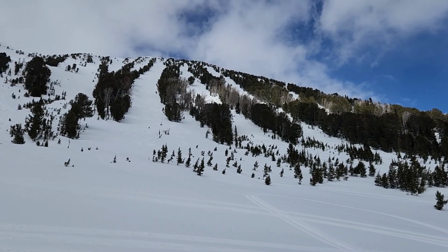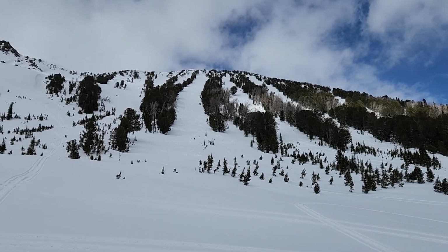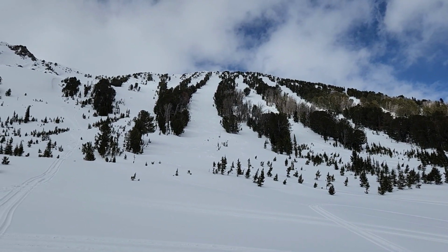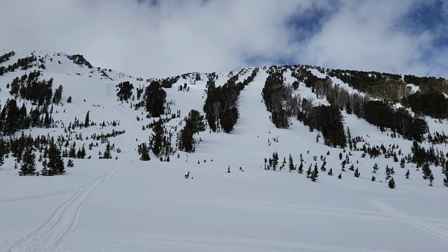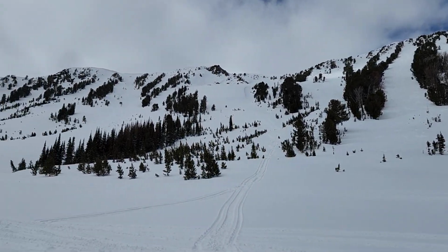Here we are at the base of Lulu Pass. You can see there's some backcountry skiers who went all the way from the top there and came down. So this is a pretty good time of year for backcountry skiers and snowboarders.